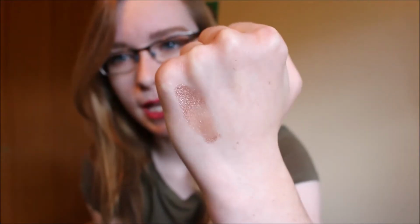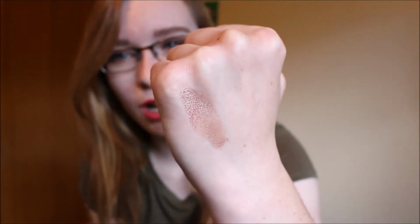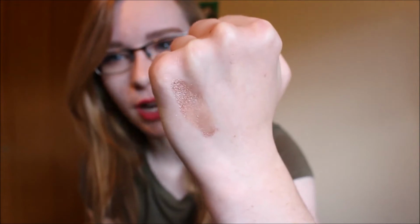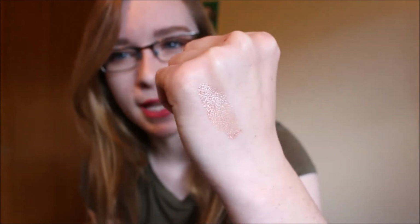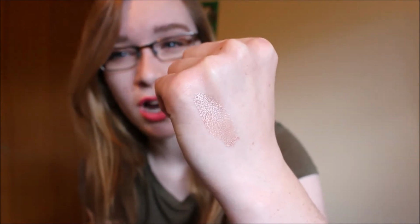It's like a champagne gold, a little bit of copper. Can't exactly describe it, but it's mostly like a champagne, but not as pink and more of a bronze tone. I don't know, it's just super gorgeous.